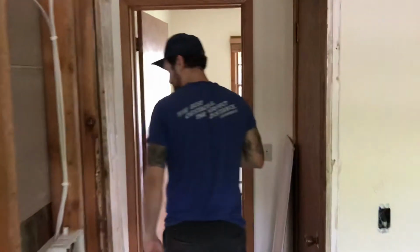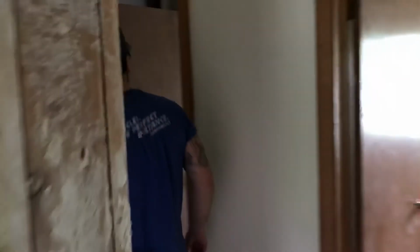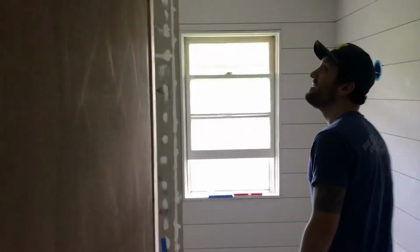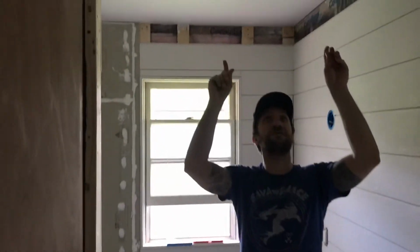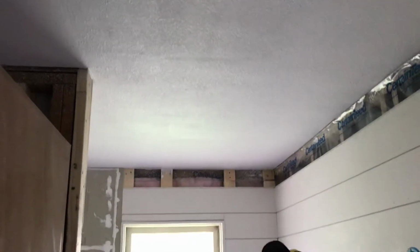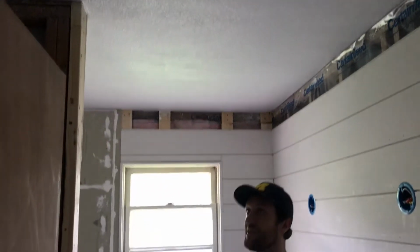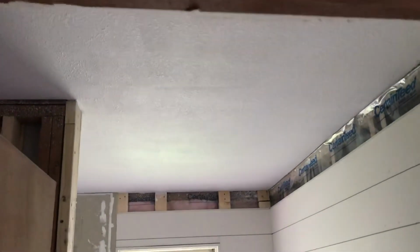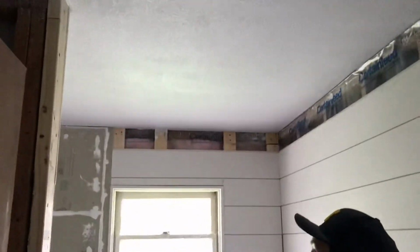Also got some progress done in the bathroom I've been working on. I've been working in here the past 4 days. I've got a lot done, at least I think it's a lot. I did texture on the ceiling, so all the mudding and taping is completely done in there now. I bought a spray gun and did a spray orange peel texture on the ceiling. I also did a coat of primer on it.